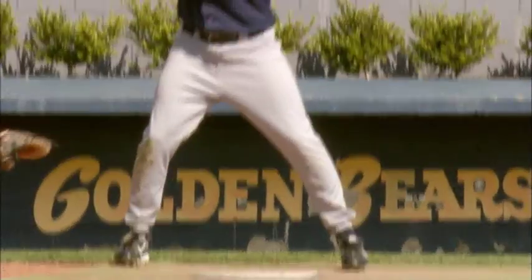Hi, I'm Linda Shore. And I'm David Barker. I'm a physicist, and we both work at the Exploratorium in San Francisco. And we're here at Cal Berkeley campus, Evans Diamond, home of the Cal Bears baseball team. And Linda, I bet you did not know that there's a physics laboratory out there.